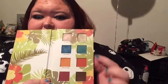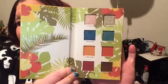Today I did this makeup look with this palette right here. It's a Lunar Makeup, and it is so beautiful. I used this shade, and this shade on my eyes.